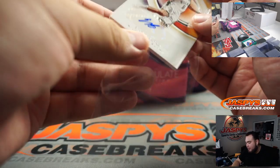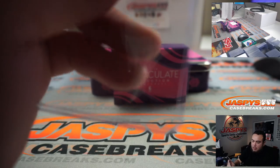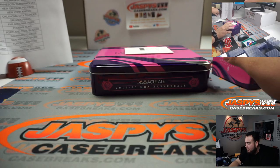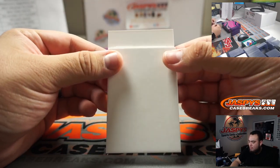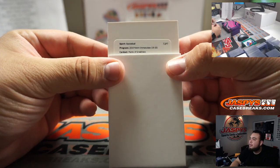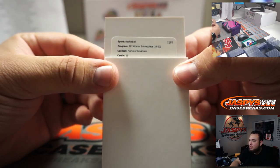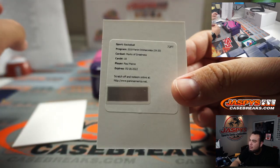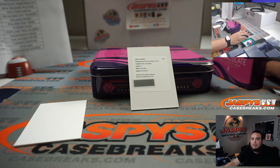And we have Eric Bledsoe for the Bucks. 16 out of 75. Milwaukee Bucks. That is going to Gary. Very nice. And the last one is a redemption, guys. I can't even see from this far who this is, so let's take a look. Marks of Greatness. Card number 19. Yeah, Ryan, there's a redemption. Paul Pierce. Okay. But which version of Paul Pierce this is? That's the big question. So let's take a look really quick.